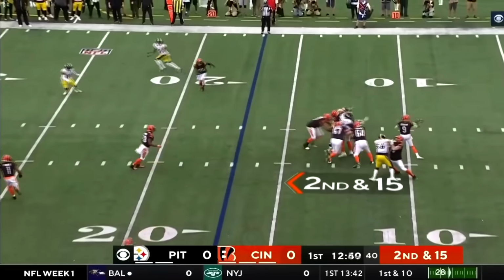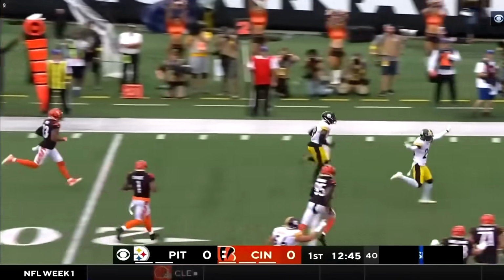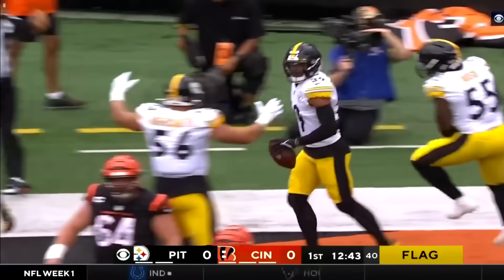Into Orchard Park and getting the win. Burrow fires. Intercepted. Picked off and a pick six. Minkah Fitzpatrick is an absolute ball hawk.